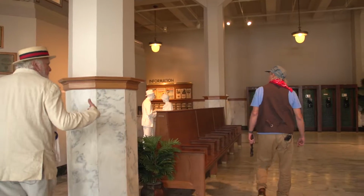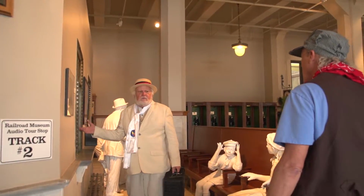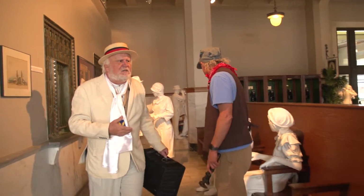So here we could come over here. If we were traveling, we'd buy our ticket here from the ticket taker. He'd tell us what time the train's going. We take our pass. We could look at our watch, see we might have a little time to kill. We could get refreshments over here. We could sit down, but who wants to sit down with a bunch of noisy kids?